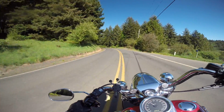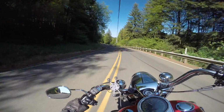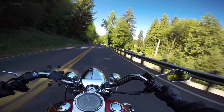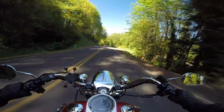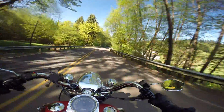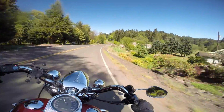This is just like riding in your most comfortable chair, just kind of loafing along down the road. No big rush. Just enjoying the ride and the scenery, which is something I never did before. I was all about, let's see how fast I can make it through there.